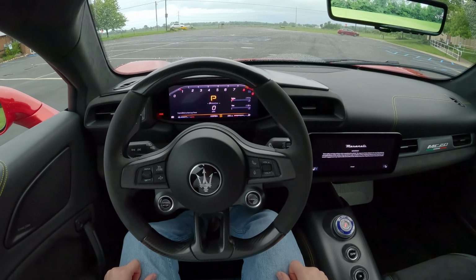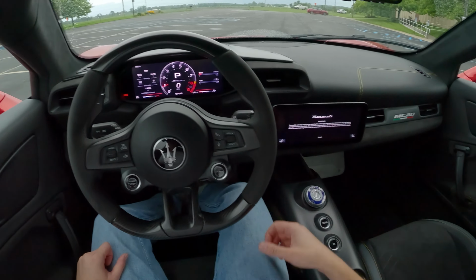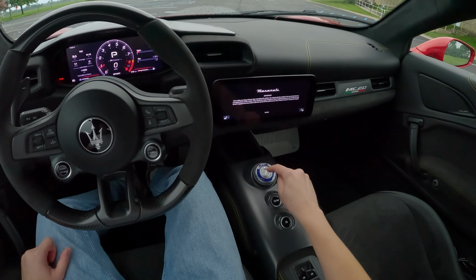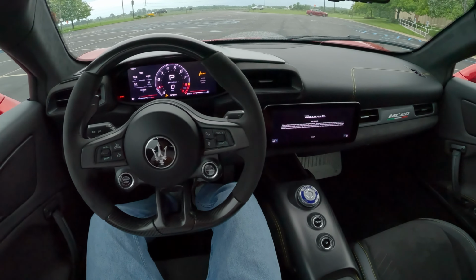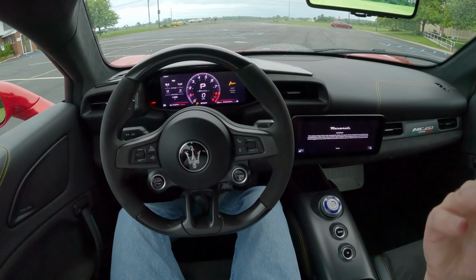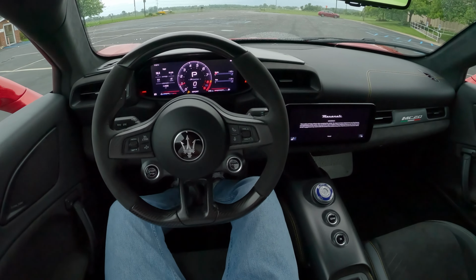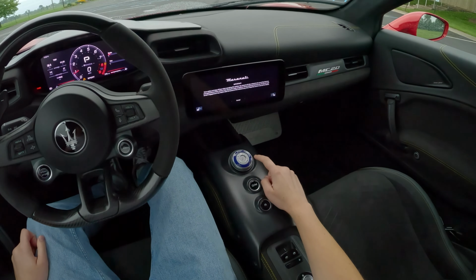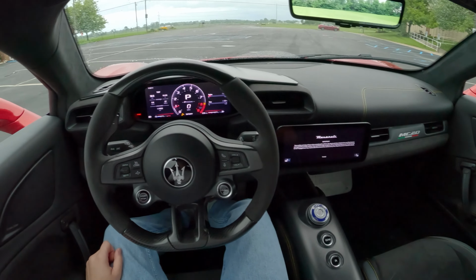We get a very cool looking cluster. We're probably not going to mess with that today. We'll stay in sport mode. What I like is we also have a suspension button here on our drive mode selector that puts you in soft damper mode, which means you can drive around with better throttle response, quicker steering, zestier gear changes, but you don't have to break your back. So that's very nice. We also have ESC off right here that goes with Corsa mode, and then we have a wet mode as well, which I don't think we'll need.